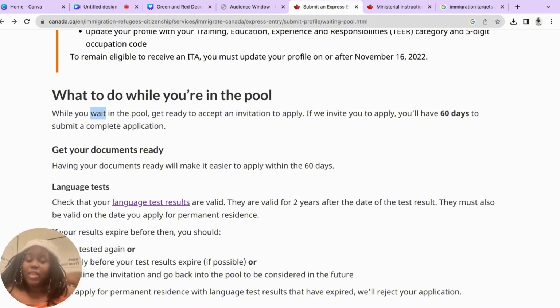But if you're a clever person, this is the time to start assembling all your documents. For example, if your score is high, you already know that in the next draw, in the next 2 draws, in the next 5 draws, you're going to get your invitation to apply. Once you get your invitation, you have 60 days, and 60 days goes by so fast. Do you hear me? It goes so fast. So you want to have everything ready.